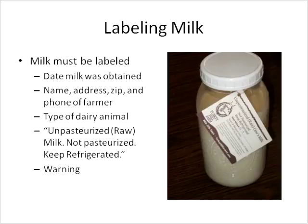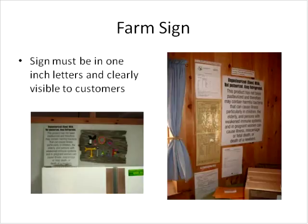So as you can see, this milk here has a nice label on it. Now all raw milk that's sold must be labeled and include the following information: the date the milk was obtained, contact info for the farmer, name or picture of the type of animal that the milk comes from, and in 1-inch lettering, this was specific, the size of the lettering, must say, quote, unpasteurized raw milk, not pasteurized, keep refrigerated, end quote. And in at least 1/16-inch lettering, a warning about the supposed dangers of raw milk. So there were fairly specific requirements within that, but as I said, we're happy to help you with the template and making sure you're meeting those requirements.